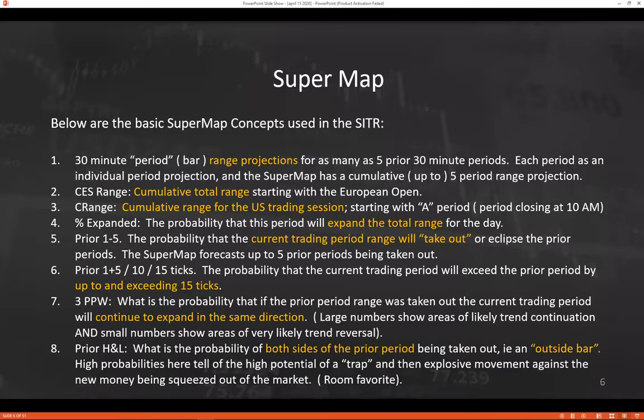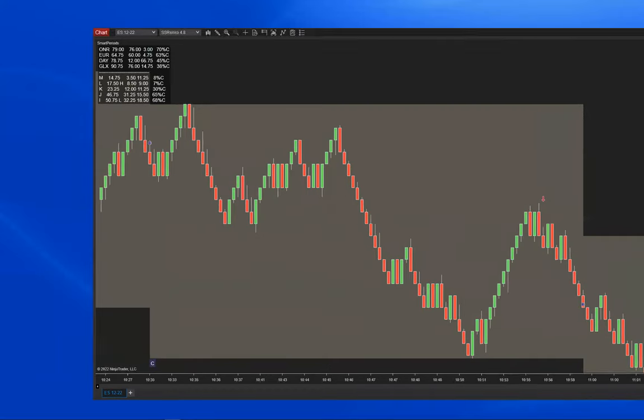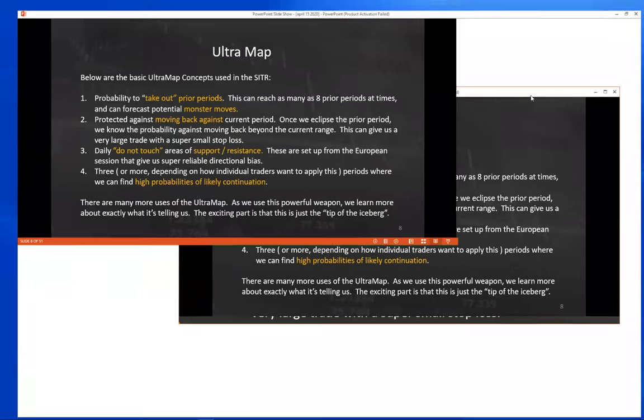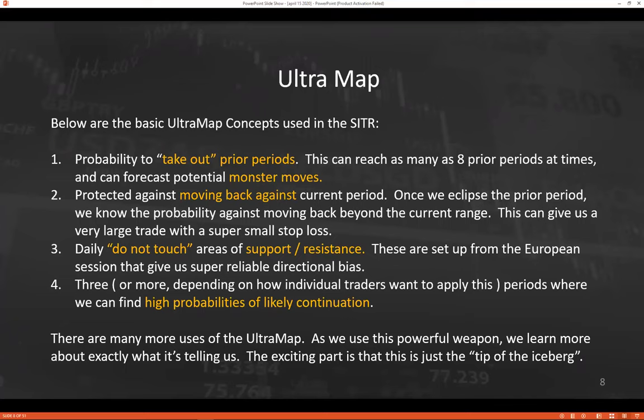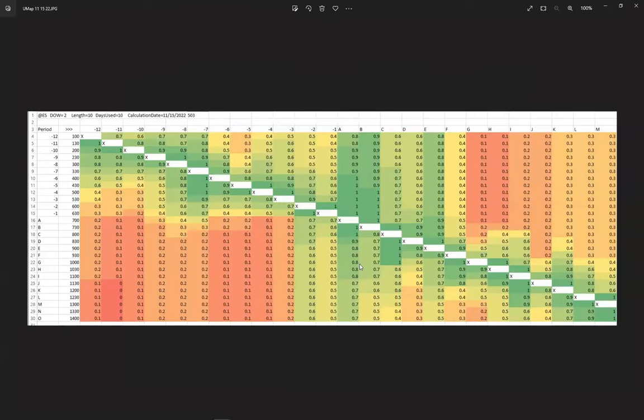I hope you don't need a lot of explanation about why that would be good. I've lost my chart. Let me pull this over. Now, the second map that we have, let me pull that up and show that to you. It's called an ultra map. That's like, whoa, wait a minute. What's going on here?